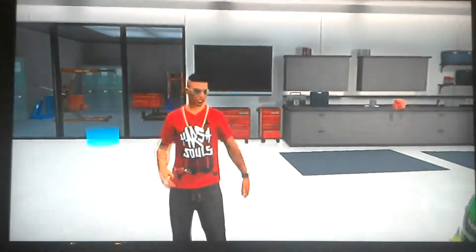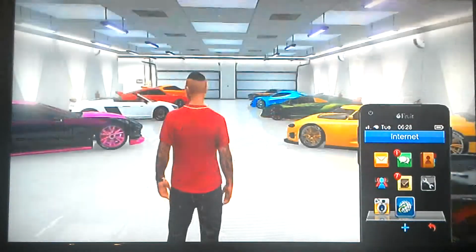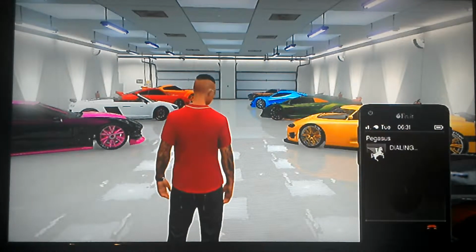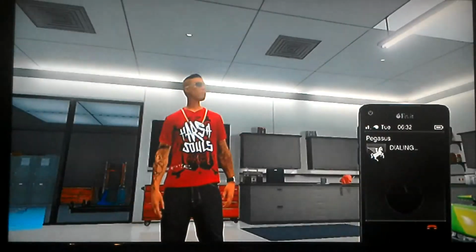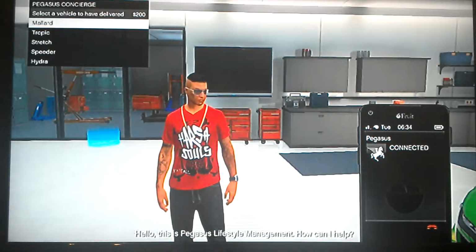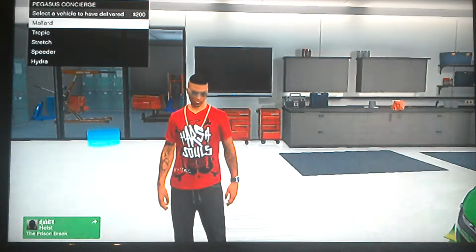And that's a really fast car going past on the motorway probably. And now I shall call Pegasus so we can go through my Pegasus vehicles, and I decided to do that. I don't have very many Pegasus vehicles, but I will be getting a lot more. Hello, this is Pegasus Lifestyle Management. How can I help? Wow, that's actually because I'm wearing my headset as well.